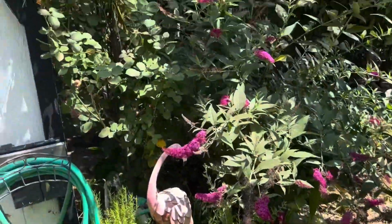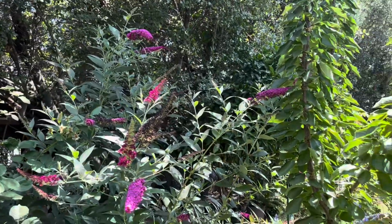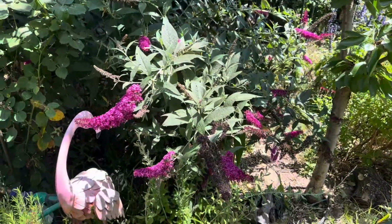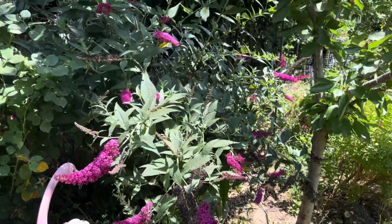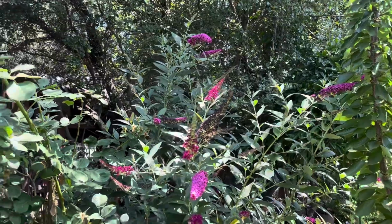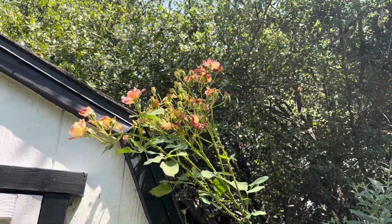The butterfly bush is doing fantastic. And again, I should have cut it more this fall or spring, but I didn't. Another lesson learned. So next year I'm going to cut it to half the size, because it's huge and I feel it's making shade for some flowers that need sun. Okay, somebody needs to cut this rose. Yep.